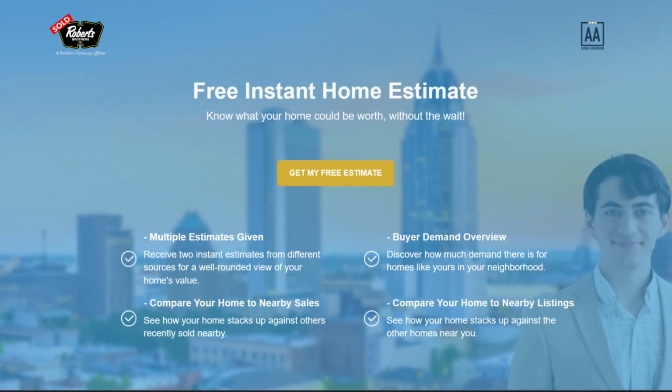For buyers, this means that you should expect prices to generally be higher for a home today than for that same home a year ago.